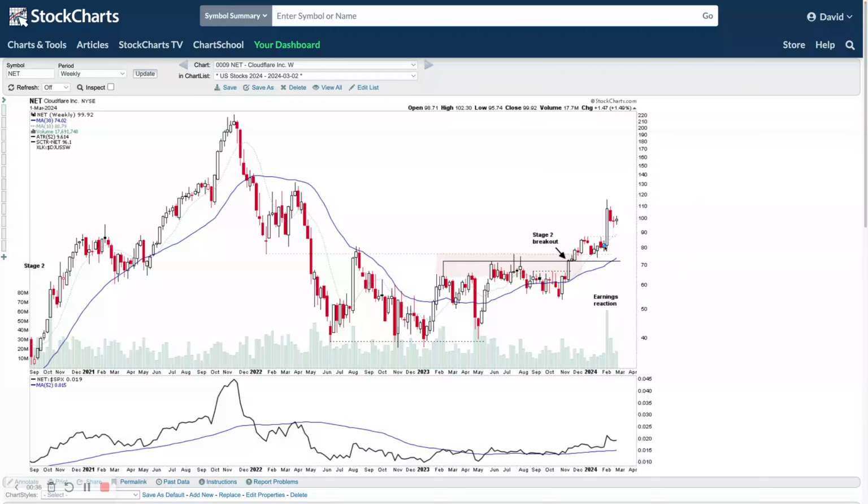So just looking at the weekly chart here, you can see the earnings reaction made a strong stage 2 continuation breakout. This is a chart from the last 3.5 years showing the previous stage 2 advance, where it rolled over into stage 3 and quickly broke down into a deep stage 4 decline before starting to base over the course of the last few years. So we started to break out into stage 2 back in November. It's made good progress since then, so it's now tightening up on here.